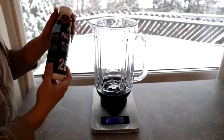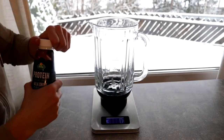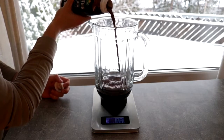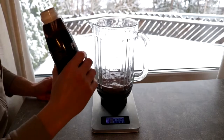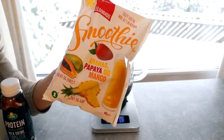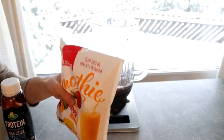First up, start with the liquid base. I would prefer to have protein powder and milk, but I didn't have that. 300 milliliters of that, or 300 grams for the base. I'll probably drink the rest. Then I have this already made smoothie mix. Just if you're lazy and don't want to cut up all your vegetables, buy this, really cheap.